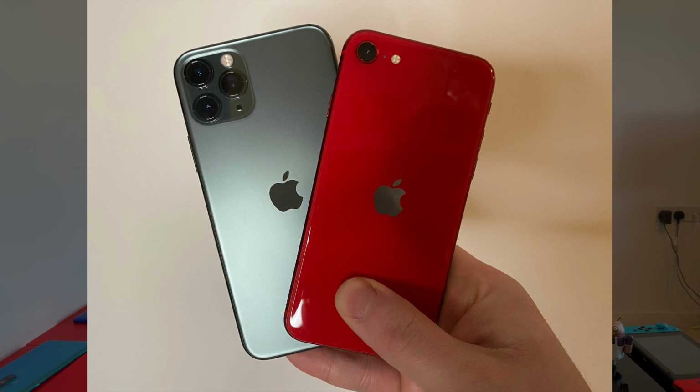However, if you can spend more, and I mean more than double, the iPhone 11 Pro is a very similar footprint with a 5.8 inch OLED display. So if you wanted to go for that size of a phone and thought that this was your only option, the iPhone 11 Pro is a very similar footprint with a much better display.